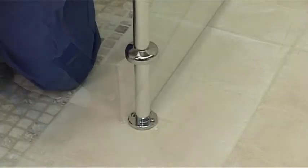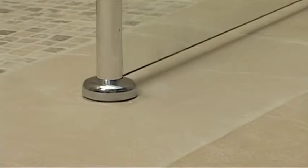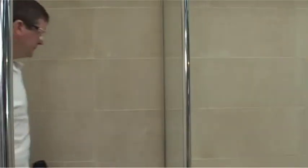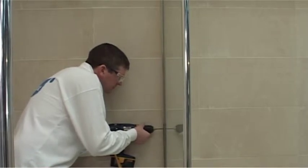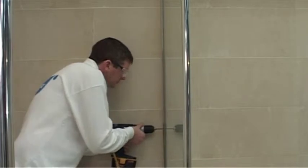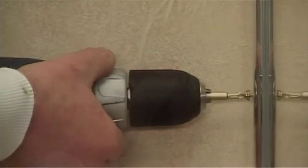The screen is positioned to sit approximately 12mm clear of the floor, which makes cleaning and maintenance straightforward and eliminates a potential dirt trap. From the inside of the shower area, drill through the compensator into the shower screen panel at 4 locations using the drill bit provided in the fittings kit. Fit the small screws through the screw caps provided and fasten the screen to the wall compensator. Finish with the chromed screw-on covers.